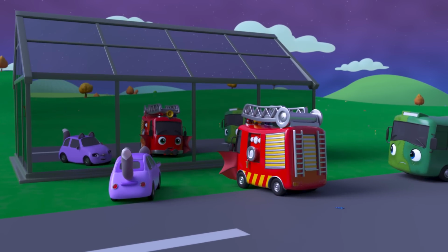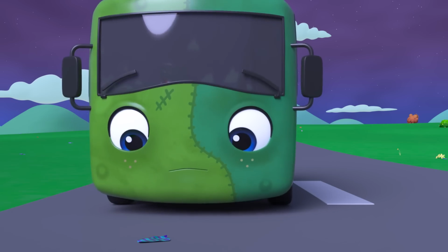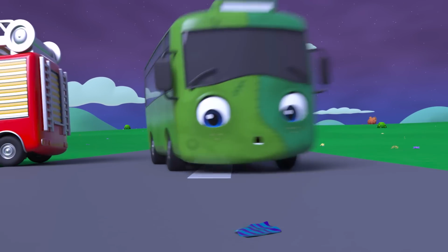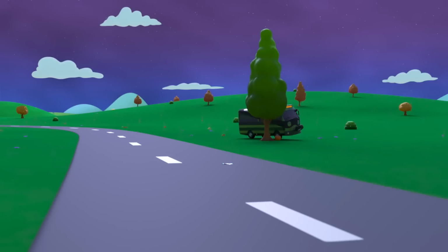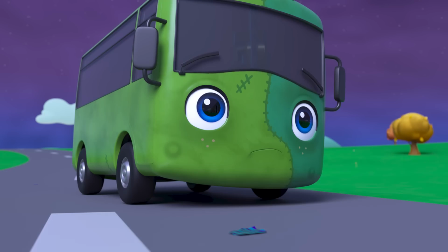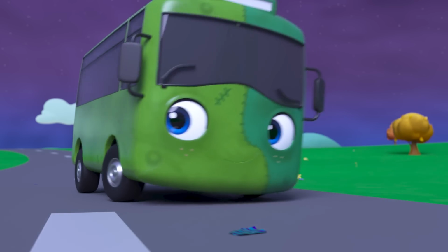Ash and Scout like how they look in their reflections. What is that? A sweet wrapper? And another? It's Bandit eating all the sweets! Buster has a plan.